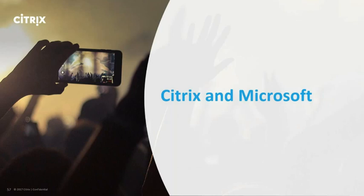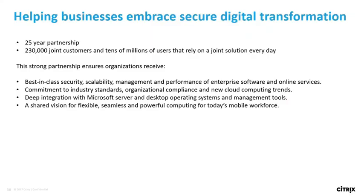Okay, so I'm conscious of the time, so just very quickly on Citrix and Microsoft. So a 25-year partnership, 230,000 joint customers, tens of millions of users that rely on the Citrix Microsoft solution. You know, there's a lot of integration within Microsoft operating systems. We're often zero-day support for new operating systems and first support, for example, for Server 2016. We work very closely with Microsoft on a number of areas, as I say, for the past 25 years.